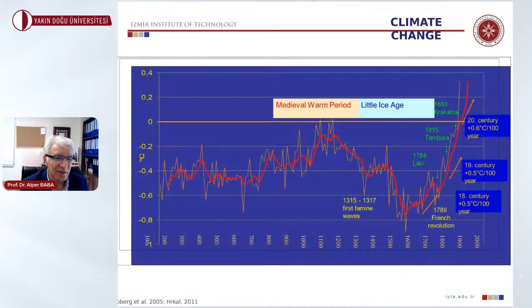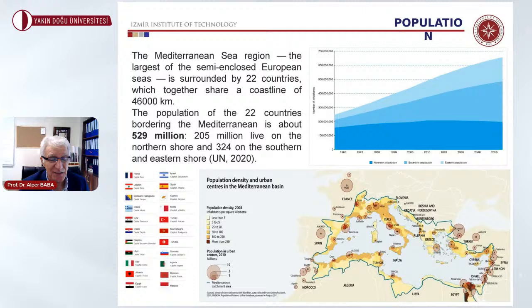If you look at the last 2000 years of data, especially after the French Revolution, we have very good data because we have very good temperature values, very good pressure data, and a very good monitoring system. All the data show that the temperature is increasing all over the world. This also affects the Mediterranean region, the largest of the semi-closed European seas, which is surrounded by 22 countries. The population of the region is about 529 million at this time. As you see, this shows the population and urban centers in the Mediterranean region.